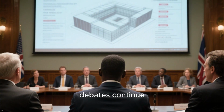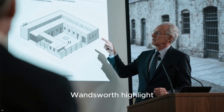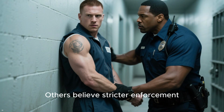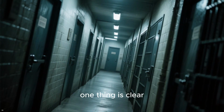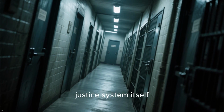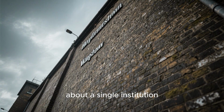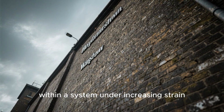Beyond the walls of the prison, debates continue about the future of Britain's correctional system. Some experts argue that facilities like Wandsworth highlight the urgent need for reform, including investment in newer prisons and alternatives to incarceration for certain offenses. Others believe stricter enforcement and expanded capacity are necessary to address rising crime. Whatever the solution, one thing is clear. The challenges faced by HMP Wandsworth reflect deeper tensions within the justice system itself, and as long as the prison continues to operate at or beyond its intended capacity, the story of Wandsworth will remain a story not only about a single institution, but about the ongoing struggle to manage crime, punishment, and rehabilitation within a system under increasing strain.